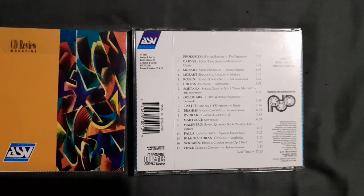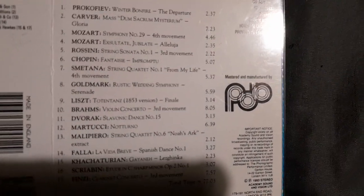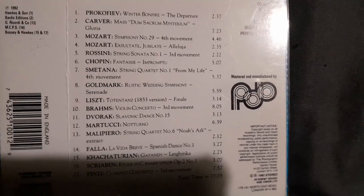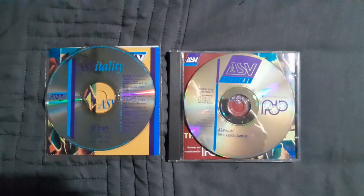The difference is they were made by two different companies, and you'll see in a minute this one was made by a different company to that one. If I zoom in there as best I can, excuse the shadows and everything else, it's mastered and manufactured by PDO, and that's quite important. So let's take the discs out of the cases and sleeves and see what we can see.